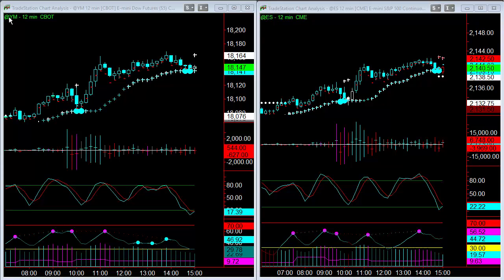In this case, the Dow had a long position that came in about 10 o'clock this morning. You can see both of the blue dots here, and of course it moved up from there. The same on the ES, you get two dots. It was right before 10 o'clock this morning, and as you can see, it moved up from there as well.